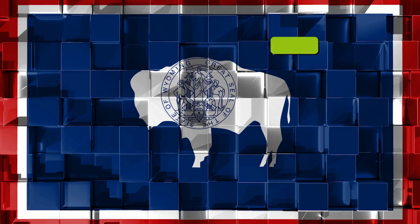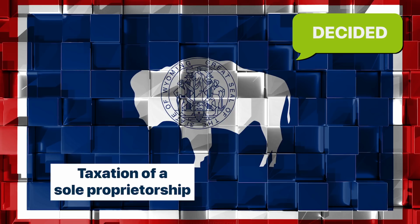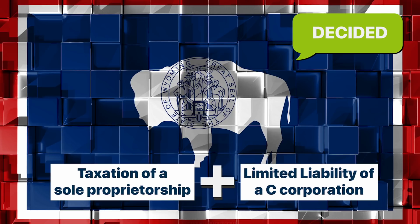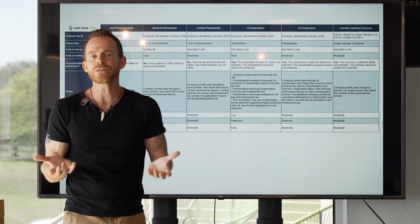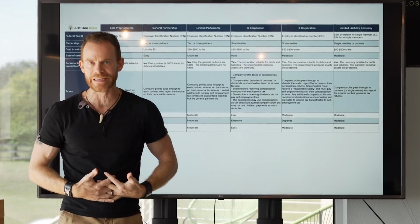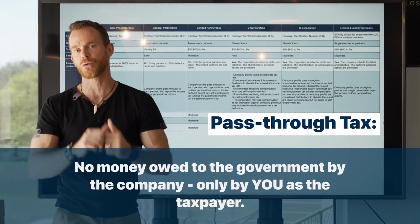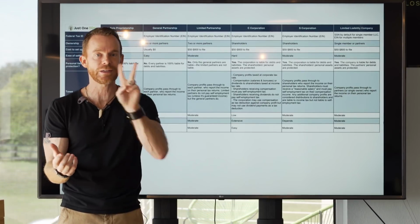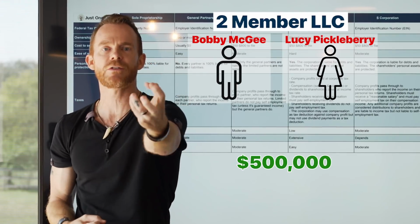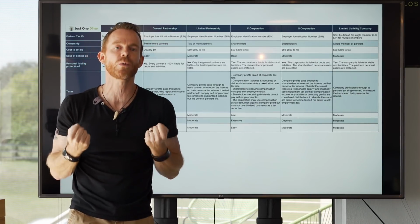In 1977, states decided there were some companies who wanted the taxation of a sole proprietorship, also known as pass-through tax, but wanted the advantage of the limited liability that a C corporation provides. So what an LLC does, which is really unique, is it allows you to have pass-through income. Every time you make money, technically no money is owed to the government by the company, only by you as the taxpayer. Even if you're a partnership within an LLC, it's the same thing. There could be two of you, a partnership LLC. Let's say one of you receives $500,000 and the other receives $500,000. Each of you is going to pay income tax on what you received.